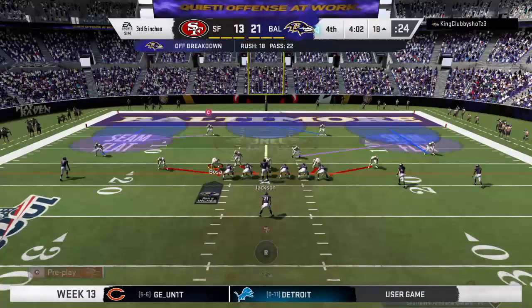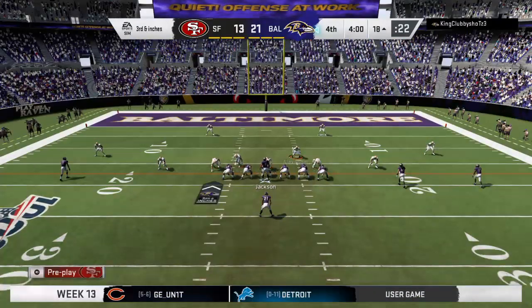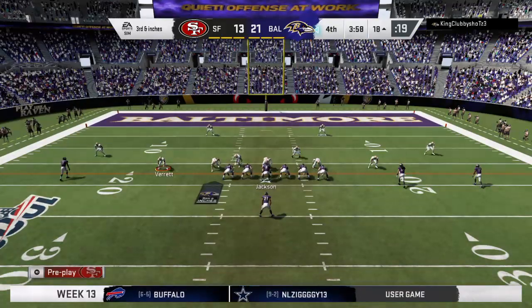Let's go now. Come on, not a wolf. Check. Watch 54. Watch 54. Crunch time, defense. 81.